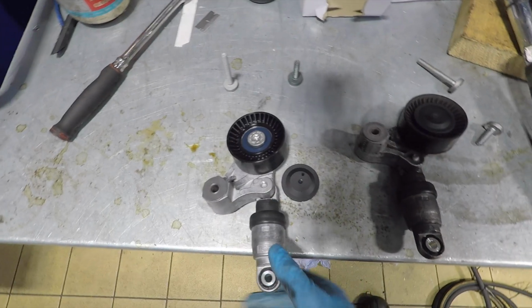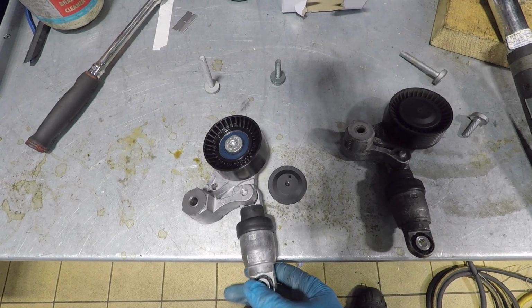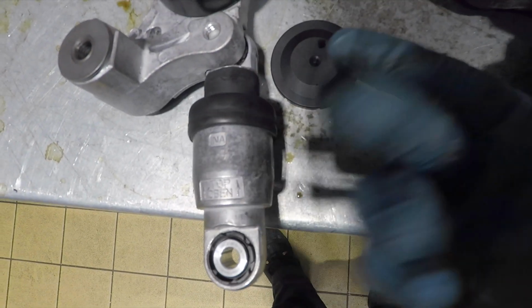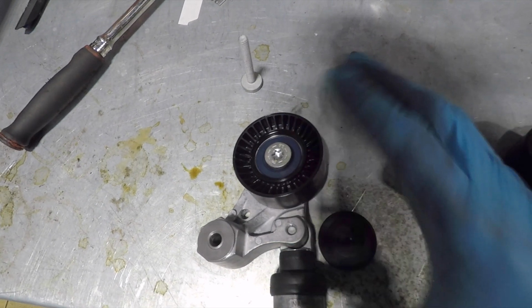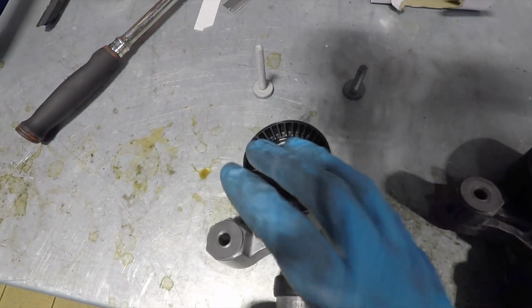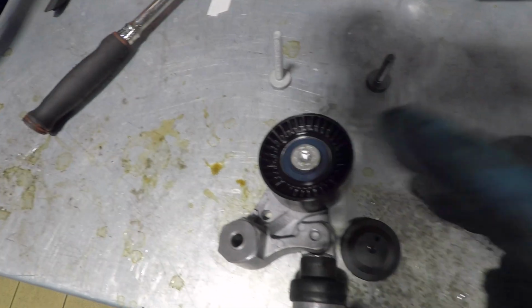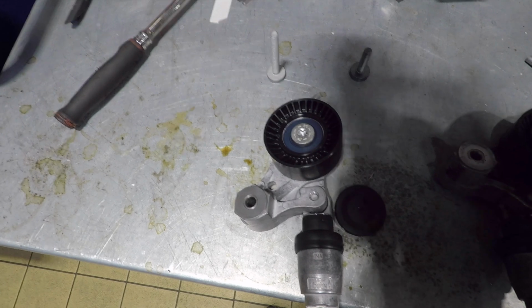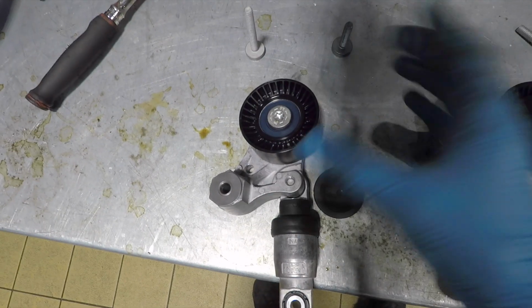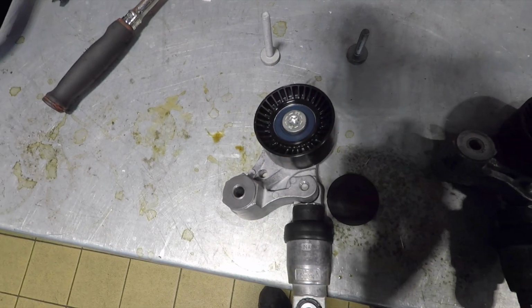Build the new tensioner up, as you can see here. So fitted, the damper has to go up a certain way. It's got arrows on it pointing upwards. It's pretty straightforward. We've replaced the bolts. One thing I forgot to mention earlier is that all the bolts are actually different. So if you are attempting this at home yourself, take the old one apart and make sure you get the same size bolt, the same size shoulders in the right hole, because every single one is different.